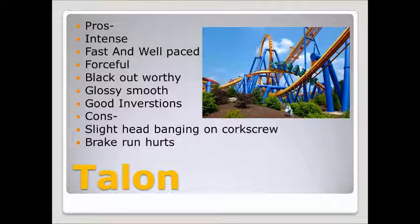Forceful. The loop, the 0G roll, the Immelman, very forceful. The corkscrew is also really good too. Blackout worthy. I got a night ride on this with a full pack train, front row, right middle seat. Going into the Immelman, through that tunnel thing, I almost blacked out. I had tunnel vision. It was that intense.